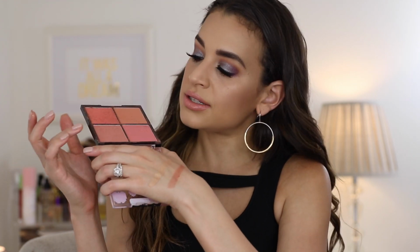Love the shades, love the formula, super pigmented. It has one cream shade in here that I don't really wear, but I really especially like these two colors. Super pretty, super pigmented. Let me swatch some of the shades from the Wet n Wild palette as well. This one already has a dent in it because I wear it so often. It's a very beautiful formula, really creamy.